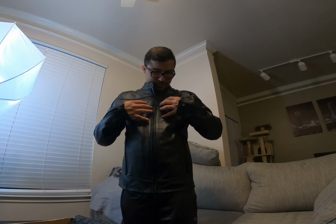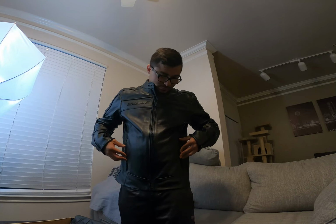The arms I know are gonna loosen up. Everything else is gonna loosen up. The neck piece is my main concern as far as fit and finish go, because I don't like being choked and I don't like feeling like there's something on my neck. Other than that, the quality of it, the other zippers feel great.